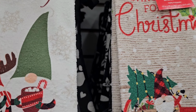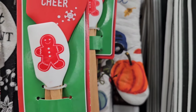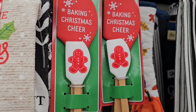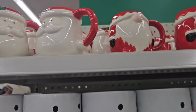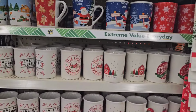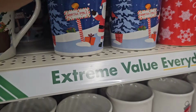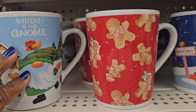Here they have the Christmas towel gnome for the holiday with the gnomes. And then this one here says driving gnome for Christmas. But they also have here the silicone spatula, baking Christmas treats, and then they got the gingerbread. So these are really, really cute here. They're so beautiful. They got that white one over here. And they got these here. Very, very pretty. Those cups. Absolutely gorgeous. And they got the Swiss marshmallow on the bottom here. And they got this one here, cookies for Santa, winter wishes, very pretty. Gingerbread, welcome to our gnome. That is really cute.